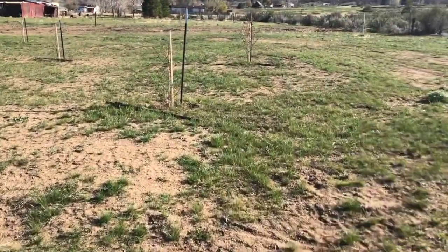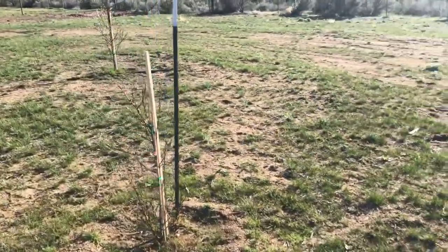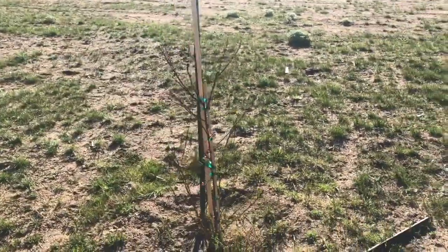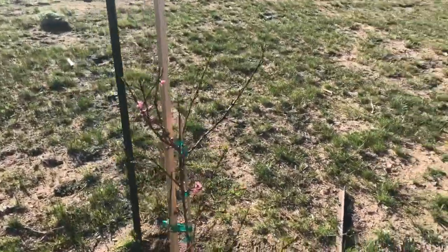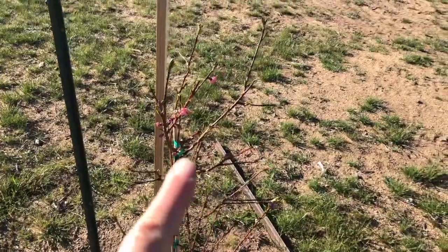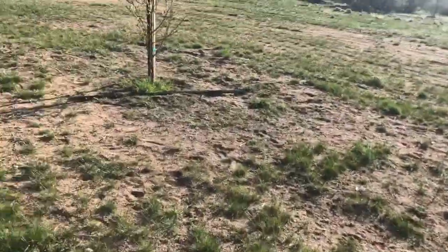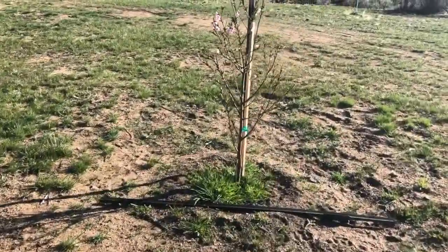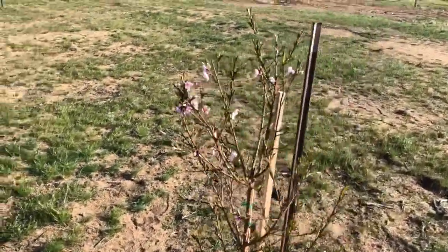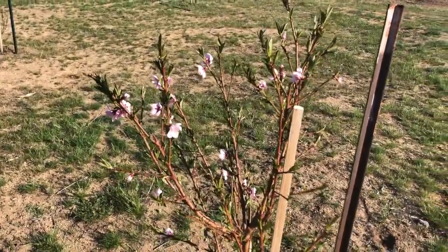I want to show you our peach trees, because our peach trees actually have blossoms on them. It's about close to 70 degrees today. It's, if not higher, but it's pretty warm. But our peach trees have some blossoms on them. I don't know if you can see those blossoms. And I'm afraid that it's probably gonna freeze after we get a bunch of blossoms on them. But yeah, there's the peach trees, and they're looking really happy.